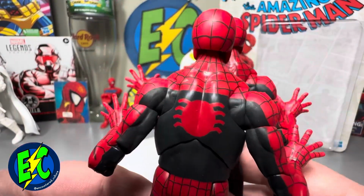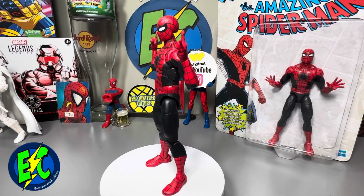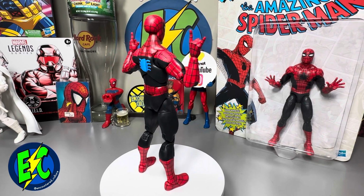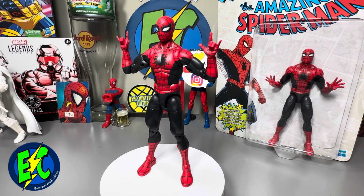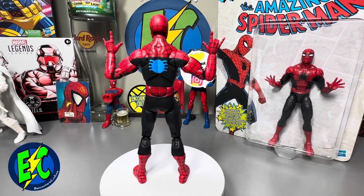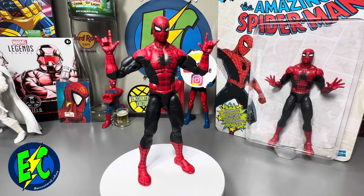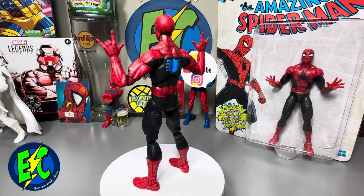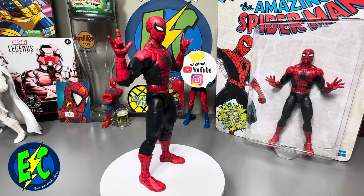There is your brand new Target exclusive Amazing Fantasy Spider-Man on the retro card. I guess for those of you who missed out on the previous release or aren't waiting for your pre-order from certain sites to ever deliver, whatever the case may be, you have this option now. This is probably the preferred one, I would say, for a lot of collectors for many reasons, right? It does have the spider painted blue on the back. It's on a retro card, which I think is significantly better than the packaging the other one came in. So there's definitely some pluses to this version of the figure.